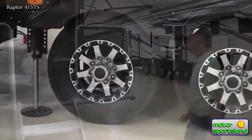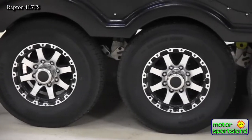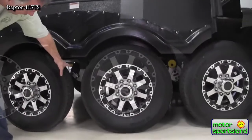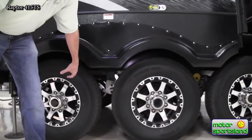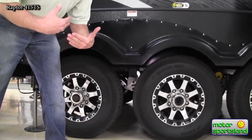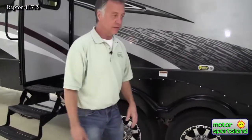Really nice and convenient. The Raptor suspension system is really a great setup as well. We have the Trail Air suspension, which has rubber cushions in between the leaf spring joints. It helps quiet the ride, but it also makes for a smoother ride.